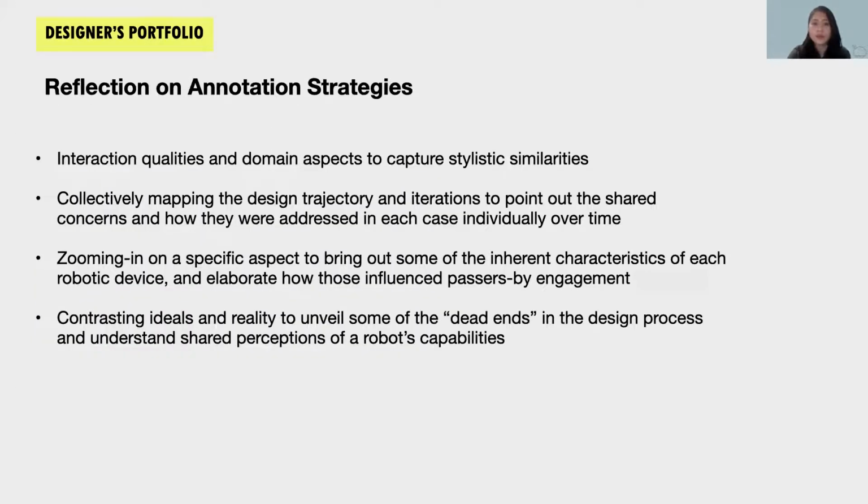Throughout applying the 4 annotation strategies, we were able to generate conceptual themes and articulate designerly knowledge from our robotic artifacts. With interaction qualities and domain aspects, we capture stylistic similarities. For example, in our case, we can inform the future design for looted urban robots, offering pointers to design considerations.